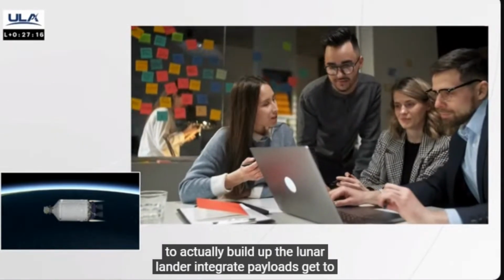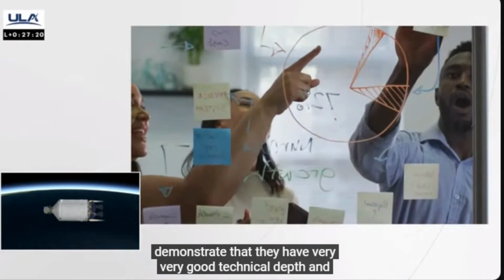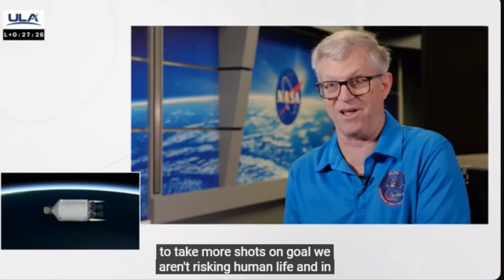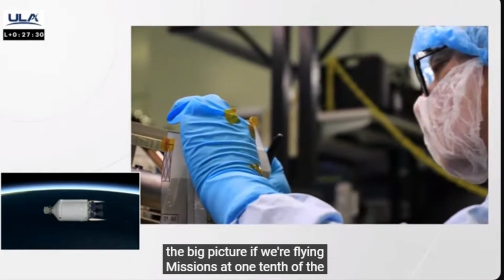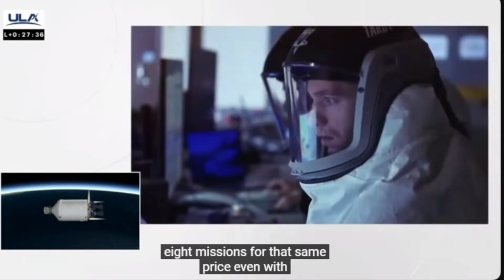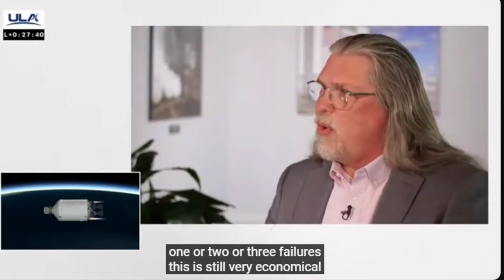They've been able to demonstrate that they have very, very good technical depth and the ability to design and execute missions. We're willing to take more shots on goal. And we aren't risking human lives. And in the big picture, if we're flying missions at 1/10 of the cost of a NASA mission, and we fail 2 of them, we still get 8 missions for that same price. Even with 1 or 2 or 3 failures, this is still a very economical proposition. It's a risk posture which is more risk tolerant than NASA is accustomed to.